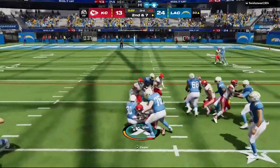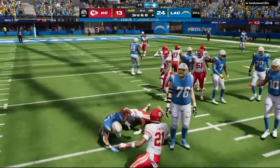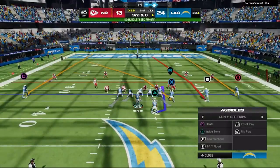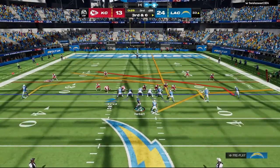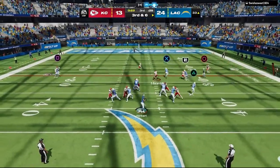Eckler going to get it again on second down. They had 3 yards on first down, just 1 yard there. 7th play of the drive upcoming here on 3rd and 6. Here's Herbert.